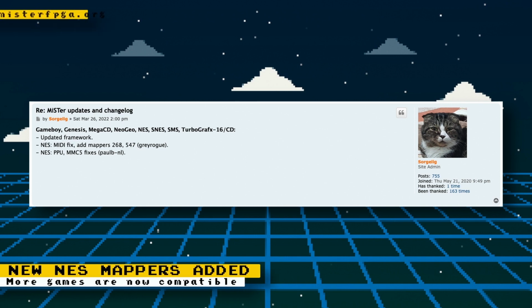Some new mappers have been added to the NES cores. Mappers were extra chips added to NES cartridges that would enhance the capabilities of the NES. They will allow it to create bigger and more complex games. The new mappers added are Mapper 268 and 547.